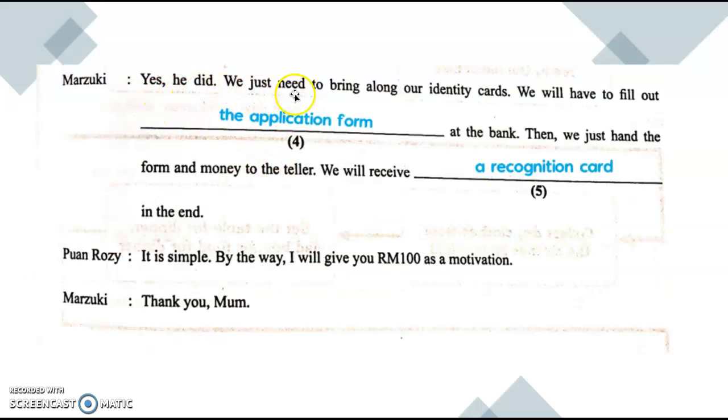Yes, he did. We just need to bring along our identity cards. We will have to fill out the application form at the bank. Then we just hand the form and money to the teller. We will receive a recognition card in the end. It is simple. By the way, I will give you 100 as a motivation. And Mazuki said, thank you, Mom.